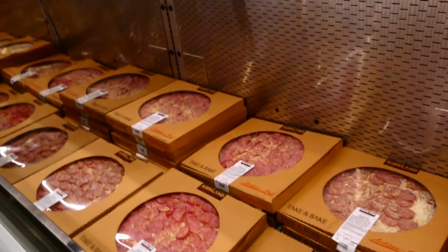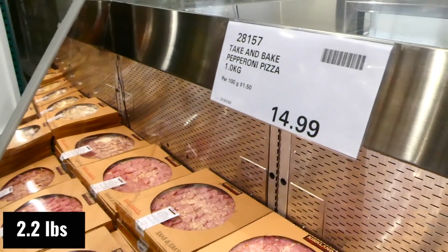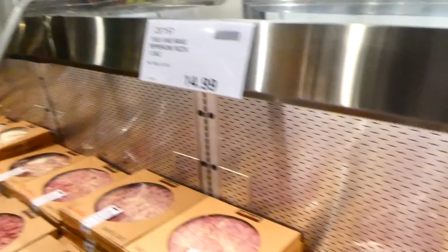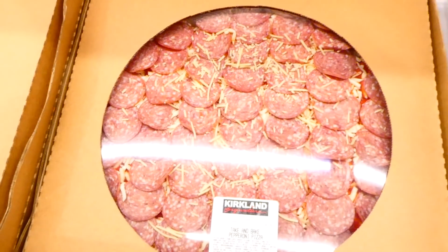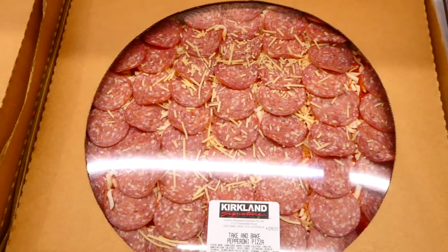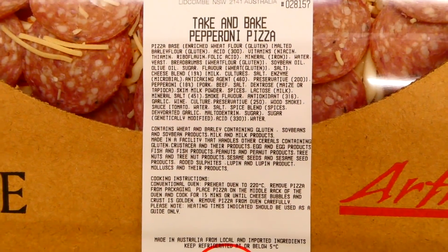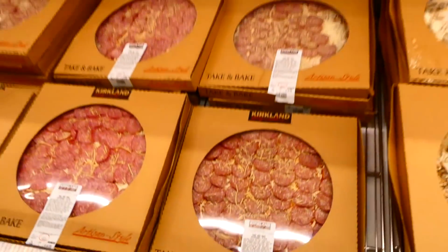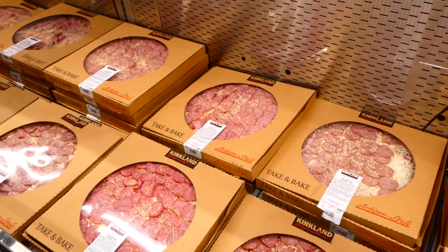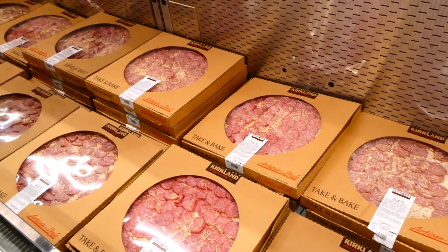And then the last one they have right now is the pepperoni pizza. So they usually have a meat pizza that's barbecue, but they don't seem to have it right now. So this one's 1 kilo for the 15. It's got lots of pepperoni on it, and then it's got mozzarella and Parmesan on it. We always add extra cheese if we get the pepperoni one or the meat one, and I just find it tastes better, and we just pick up the 2 kilos of shredded cheese from the fridge aisle here at Costco.